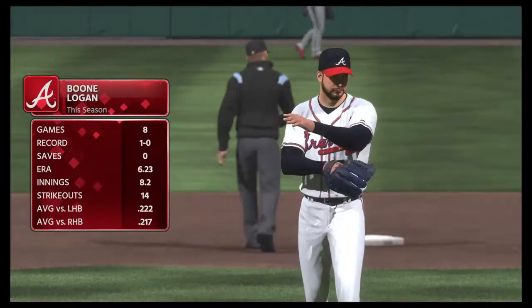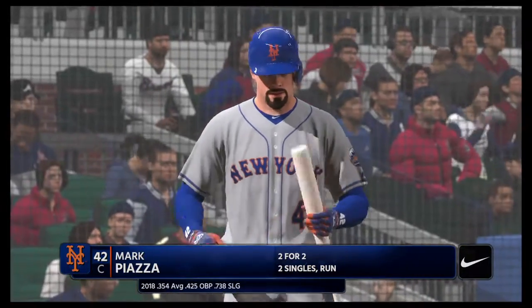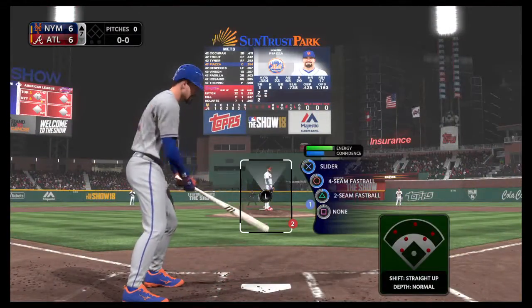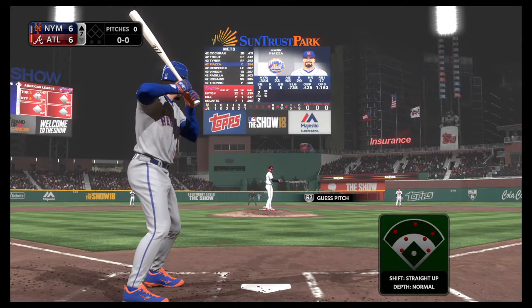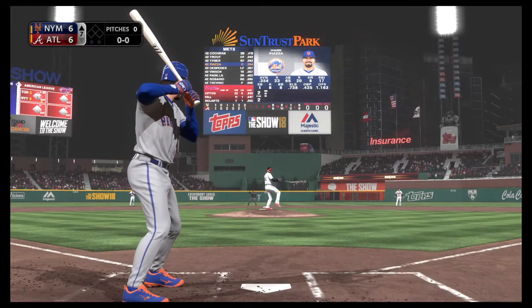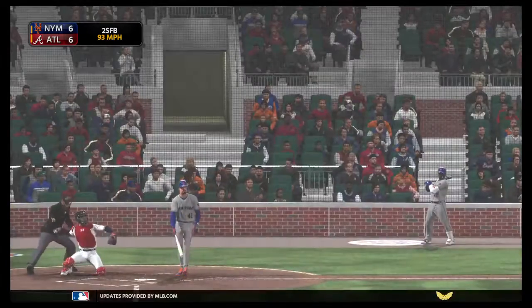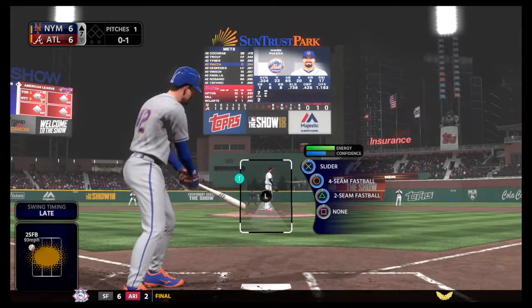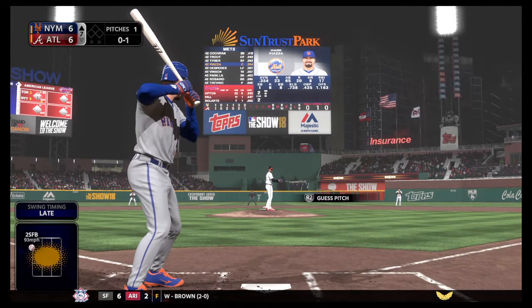Your attention, please. And a new pitcher is summoned from the bullpen as it'll be the left-hander Boone Logan that gets the call. Ready with the first pitch. Here it comes. A fastball, and he swings through it to fall behind. Just reached back and threw a high fastball right by him. He didn't stand a chance.